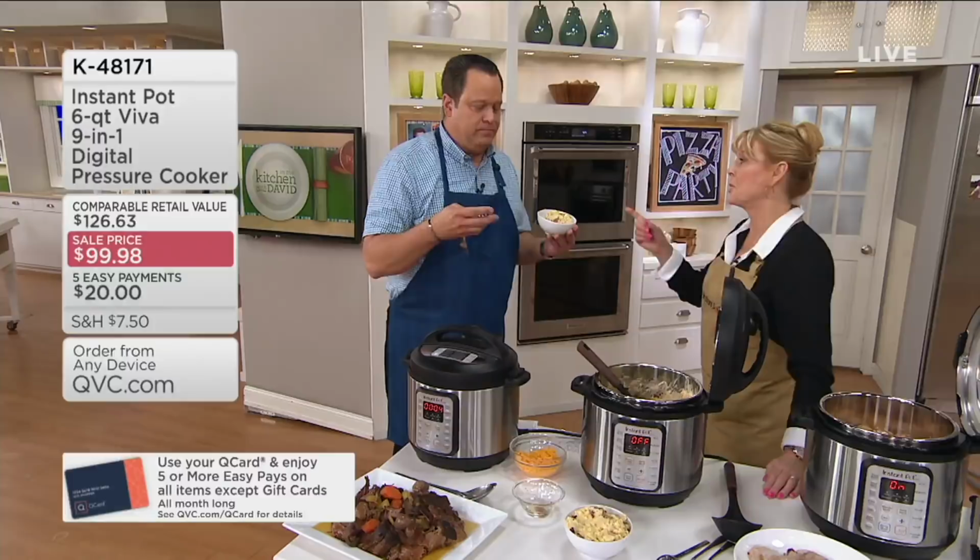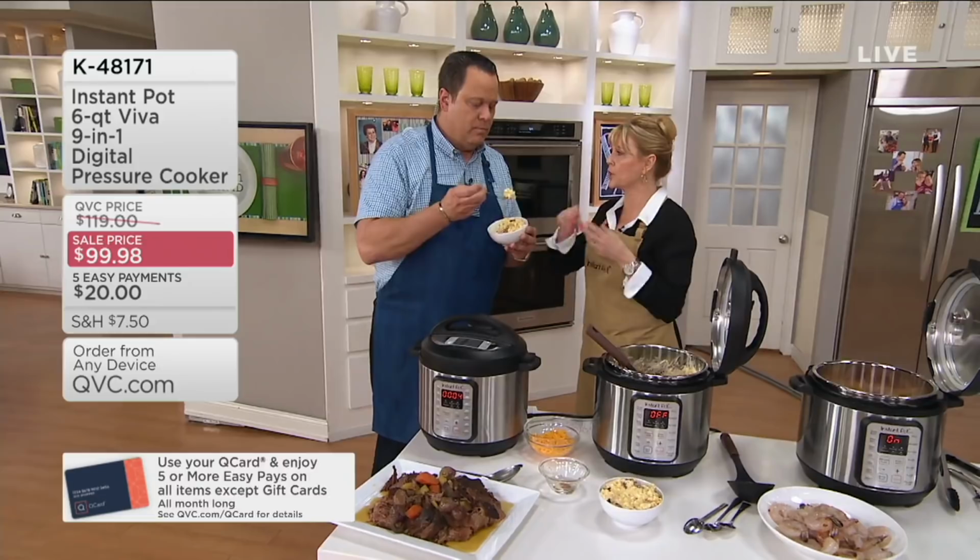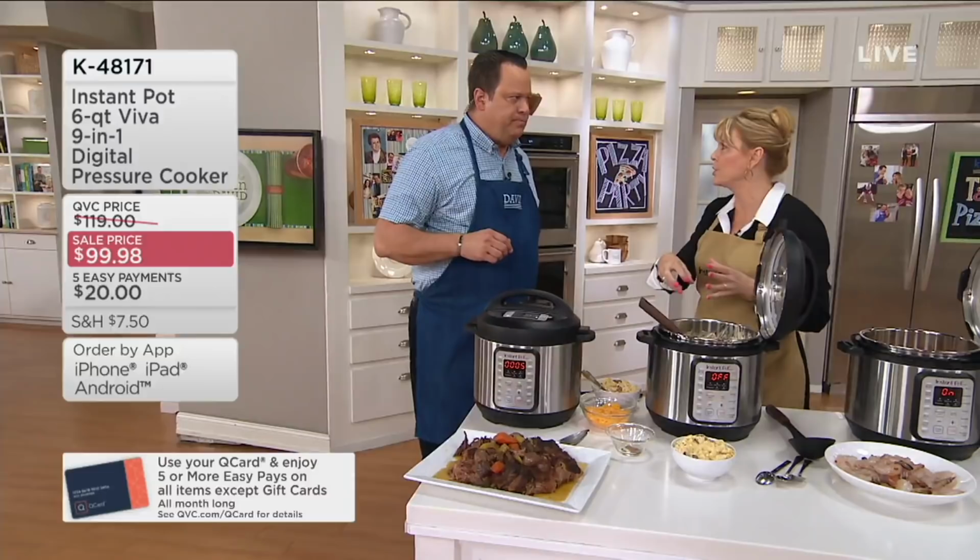Yes, and you know what else I did, David, is I sauteed the bacon first. Oh, in the pan. So in the bottom of the pan, saute the bacon, and then I took the bacon out, but I left that fat in there, the bacon juices, so it infused into the macaroni even more. Which is great.